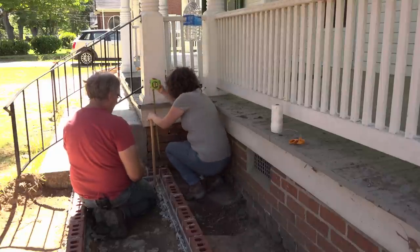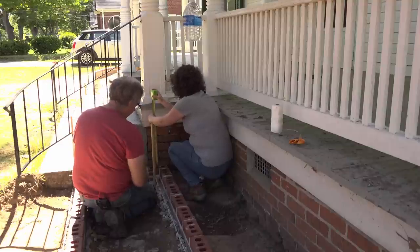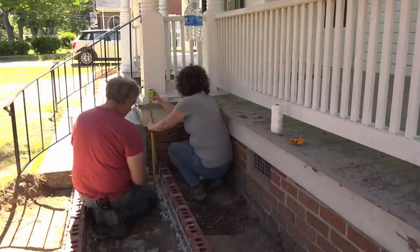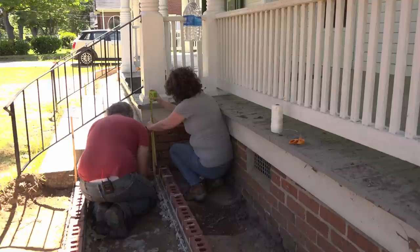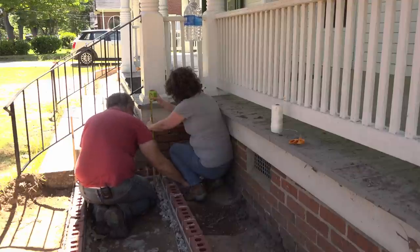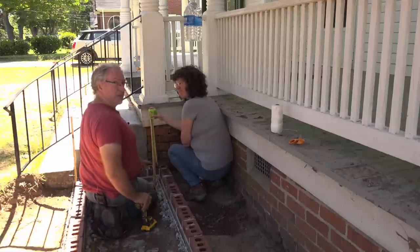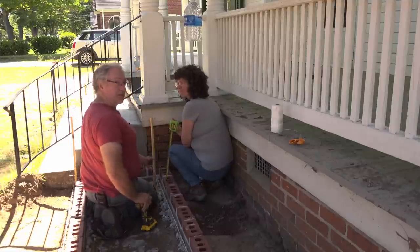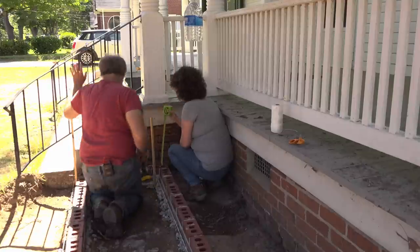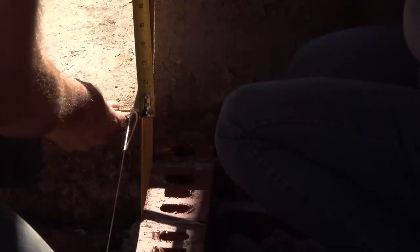You can't see the line on camera here, but Jeannie is looking, and so she has 11.5 inches just about dialed in there. There we are. Okay, I'm going to loosen this screw. This is now raised up to the new level. So we'll do that same thing to every single one of these stakes. Now I'm moving the screw up to where the tape measure says I need to go.